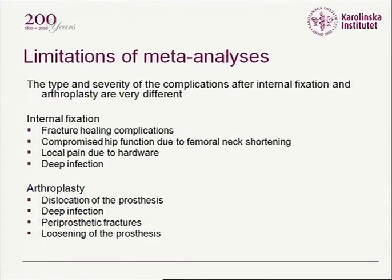Secondly, the type and severity of the complications after internal fixation and arthroplasty are very different. After internal fixation, the most common complication is fracture healing complication, of course, followed by compromised function due to femoral shortening and local pain due to hardware, while deep infections are rather rare. After an arthroplasty, dislocation of the prosthesis is the most common complication, while deep infection, periprosthetic fractures, and loosening are rather infrequent.